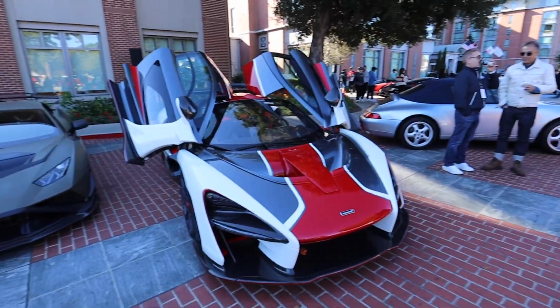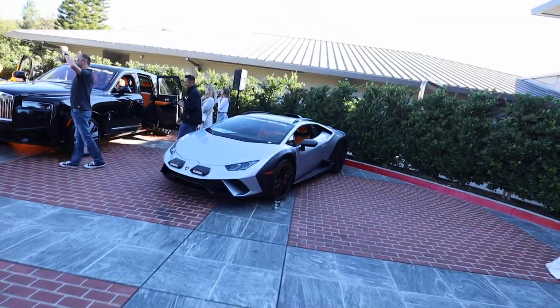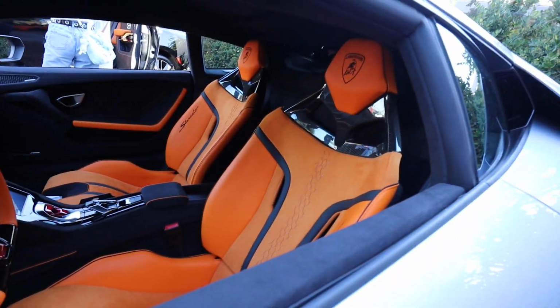Super nice McLaren Senna right here. Look at the spec on it too. It's like red, white, and gray. There goes another Huracan Sterrato, but this one is pretty special because the interior is orange steering wheel, orange leather, and orange Alcantara on the seats.